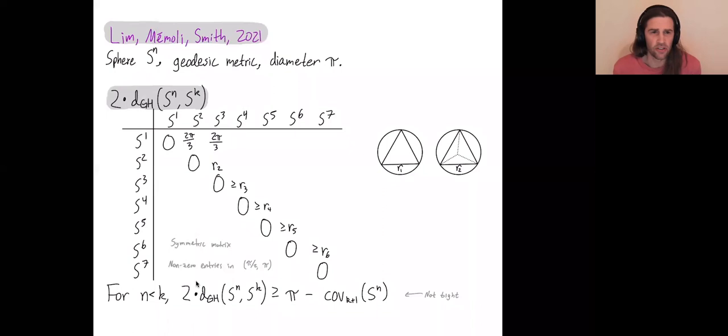Lim, Mamoli, and Smith, in a recent paper, consider the question, what are the Gromov-Hausdorff distances between spheres of different dimensions, okay? And I'll always talk about twice the Gromov-Hausdorff distance. So the spheres are going to be equipped with a geodesic metric, a path length metric, and they have diameter pi, because the furthest apart you can get in a sphere is just from the North Pole to the South Pole, and that is pi apart. They find 3 Gromov-Hausdorff distances exactly: the distance between the circle and the 2-sphere, the circle and the 3-sphere, and the distance between the 2-sphere and the 3-sphere.